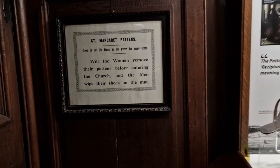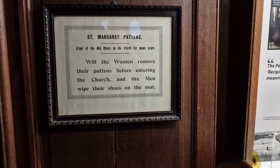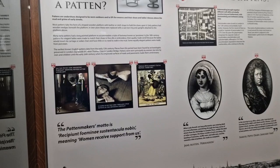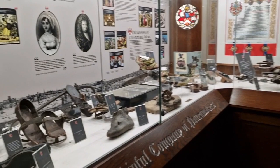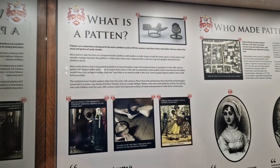St. Margaret Pattens, copy of the old notice in the porch for many years: Will women remove their pattens before entering the church? And the men wipe their shoes on the mat. See, this is a little museum as well as a church. The Guild of Pattern Makers. What is a patten? Pattens are undershoes designed to be worn outdoors and to lift the wearers and their shoes and ladies' dresses above the mud and grime of the early streets.